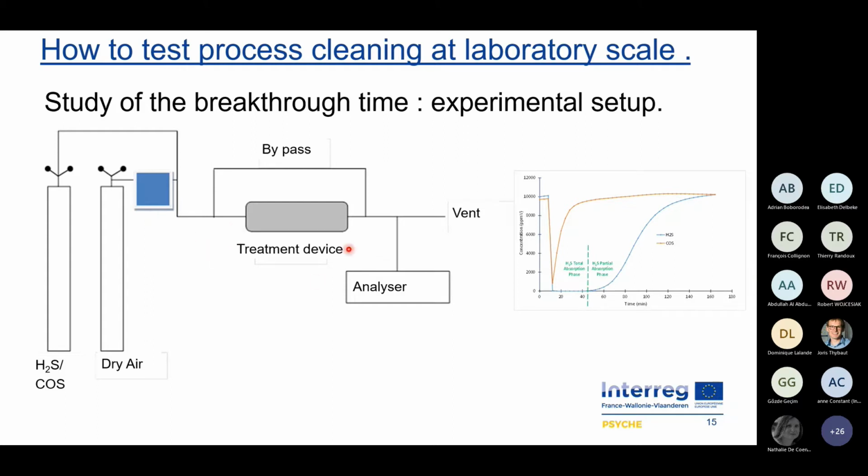We have a treatment device, which is often placed in an oven. This permits us to control the temperature quite well, because temperature is a very important parameter once we want to do some adsorption study. But there is also what we call a bypass here, and it is connected to an analyzer. The analyzer can be a GC, GC-MS, or just a mass spectrometer. If we're working in a liquid or in water, you can just follow the pH of the solution. That could be the analyzer.